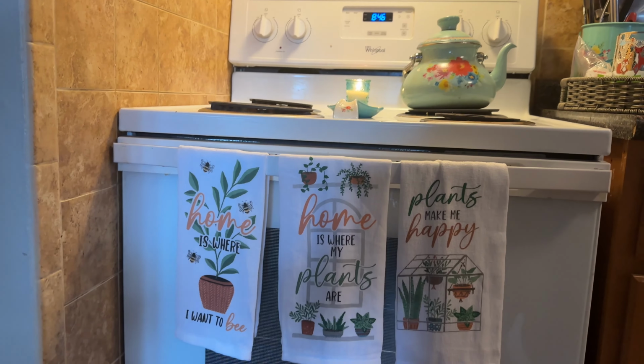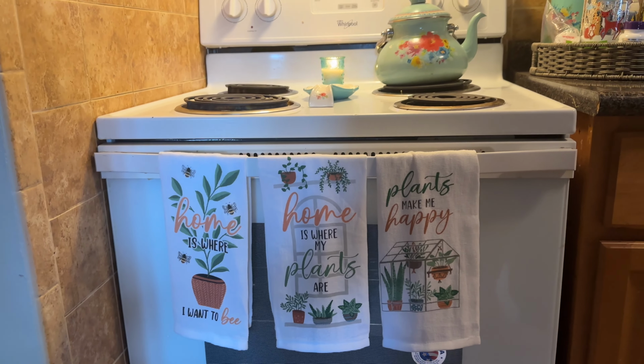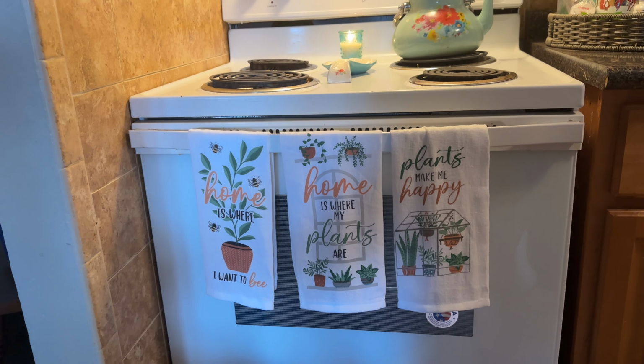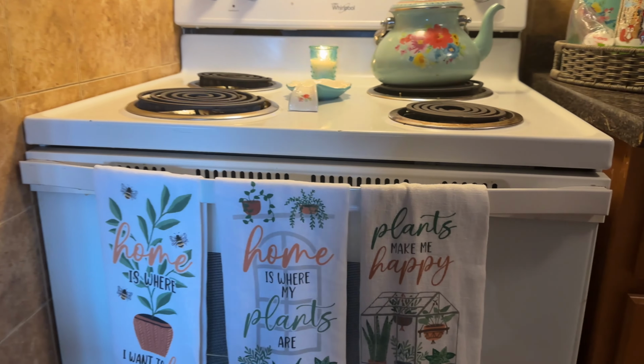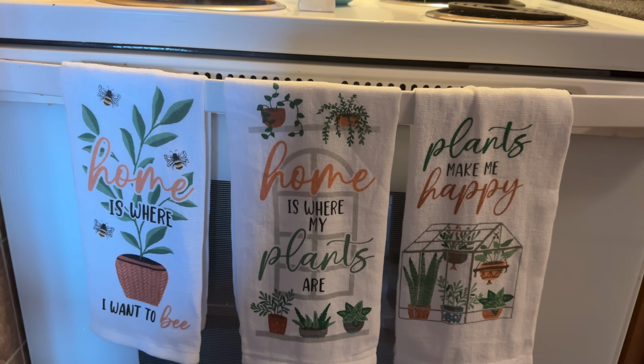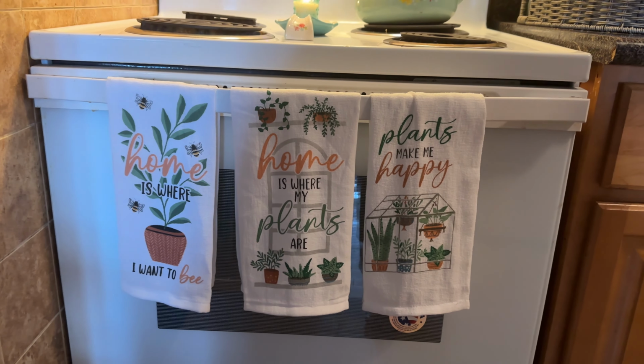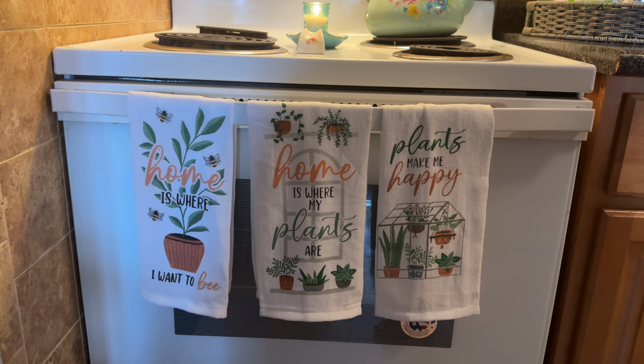Look how fire my towels look on my stove. I just love it. I love them, love them, love them. They're so stinking cute. And you know me, if you've been an OG, I love my houseplants. So cute for spring.